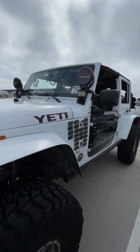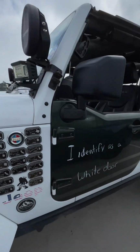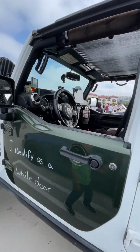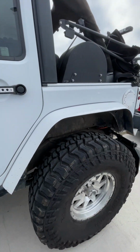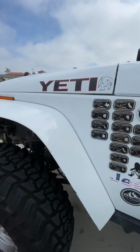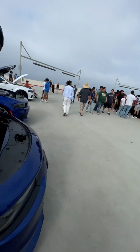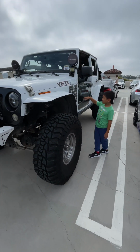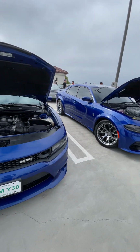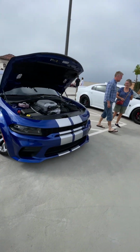Look, this has a big bright light here. I identify as a white door. You can look at it. I'm not going to carry you though, you know why? Because I have to take care of this. I'll carry you. Hey, Daddy, look at you. And I saw those awards. Okay, we're three cars away from my break.